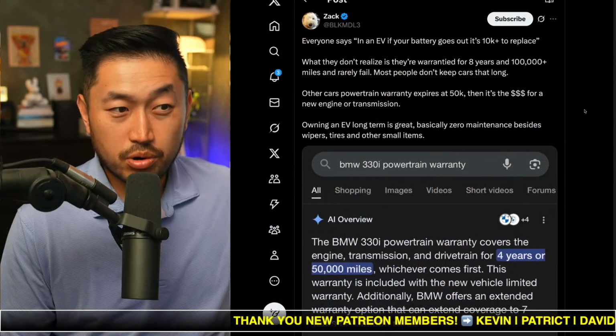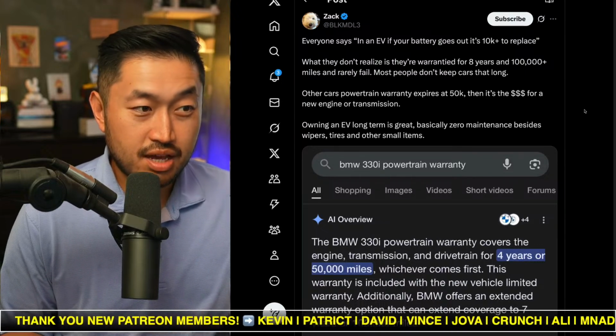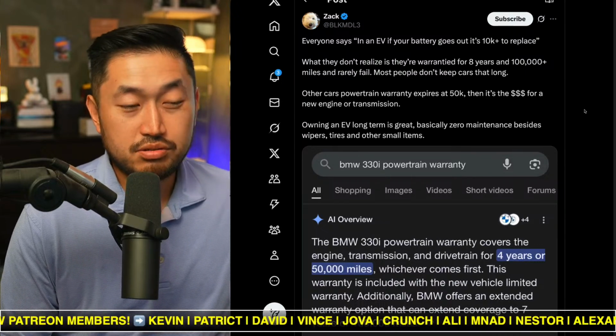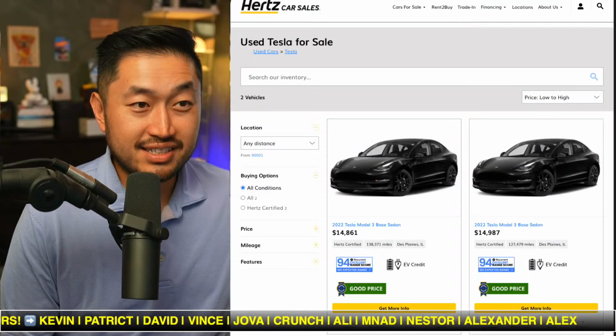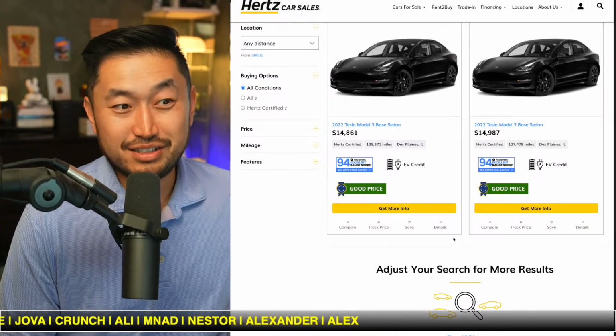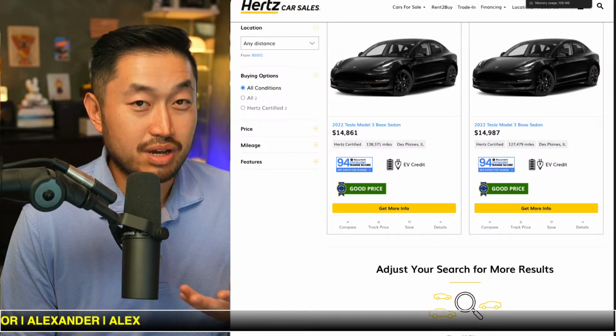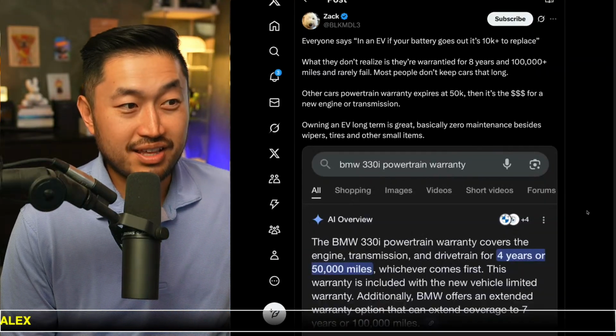In this next topic, you might have heard that Tesla or electric vehicle battery replacements can cost $10,000, $20,000, $30,000. But here's the truth about electric vehicle batteries: as long as you have a warranty, you're pretty much good. That's why buying new or slightly used could be your best bet. But I'll give you a solution. Even if you buy a crazy Tesla like this one, a 2022 Tesla Model 3 for $14,000 from Hertz with 138,000 miles, there are solutions that can get you a battery that's not going to be $20,000 to $30,000.